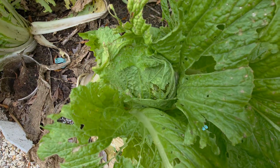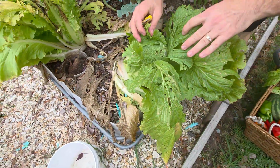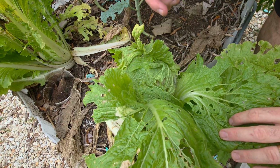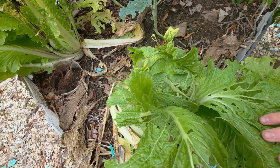Can you spot my friend in there? Can you see him? He scared me. It's like a jump scare. I was not expecting that. Okay. Well, now I don't know if I want to harvest it or not. I mean, he seems to be hanging out in here.